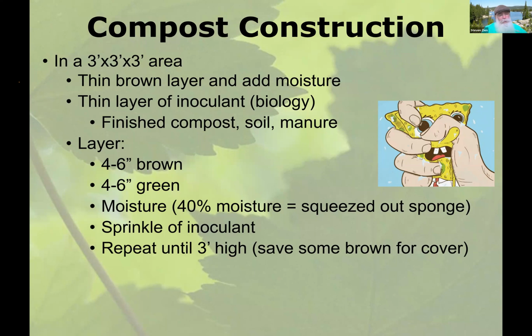And then you want to sprinkle a little of the inoculant down. And then you keep repeating this: 4 to 6 inches of brown, 4 to 6 inches of green, moisture, and inoculant until that pile is 3 feet high. Make sure you save some of that brown material for when you're all done constructing your compost pile, because you're going to want to put some brown material on the outside of the pile that will discourage pests from entering and digging up your pile.